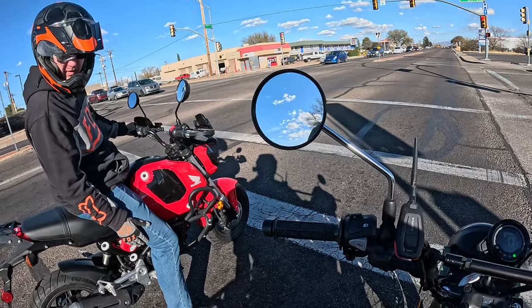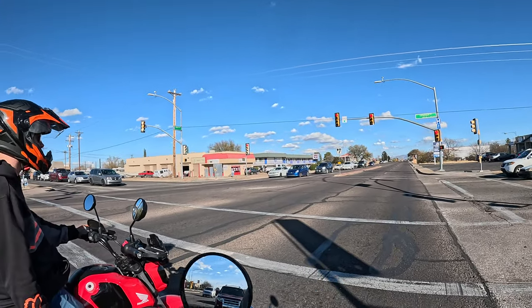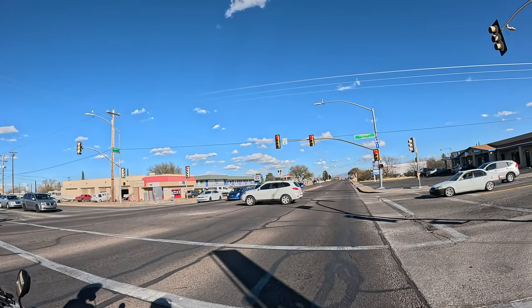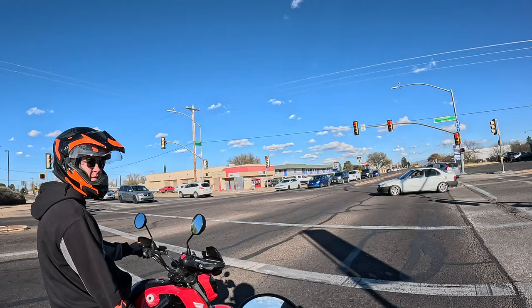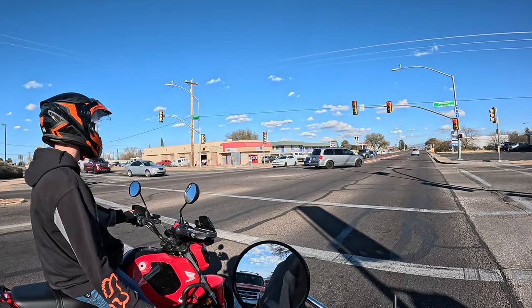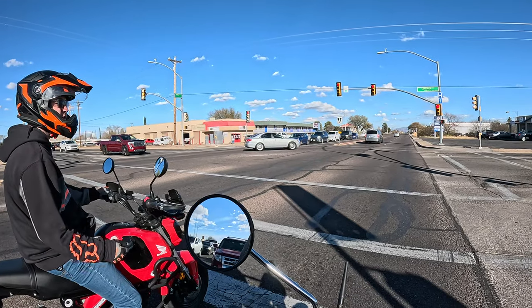Now see, my legs are pretty close to about the same. You're probably a little bit shorter than I am. Got a 32-inch inseam. I think I'm like 30 or 31.